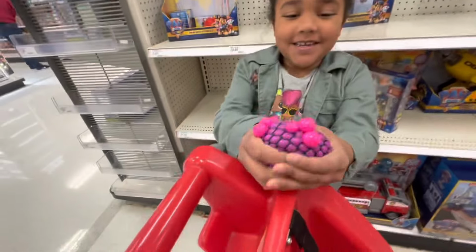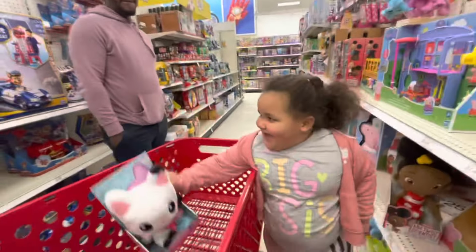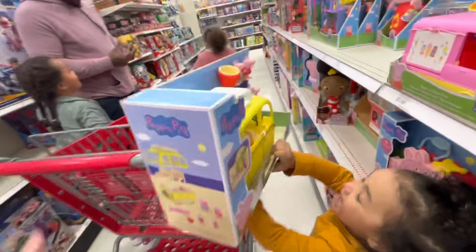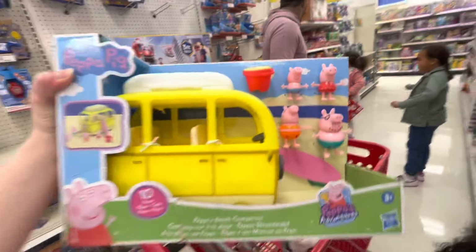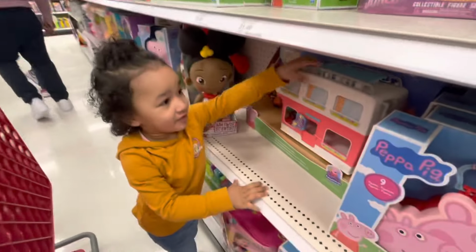Let me see, what is that? It's a squishy, when it looks purple and then it turns pink. Oh my gosh, from Gabby's dollhouse? I'm getting that. What'd you find, Maya? Peppa. Let me see, what is this? Peppa's beach camper van. Look at their little bathing suits. I want this one instead of that one.